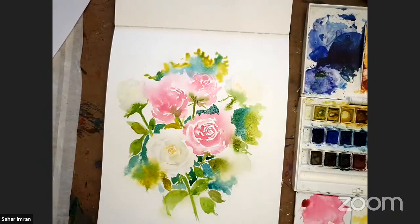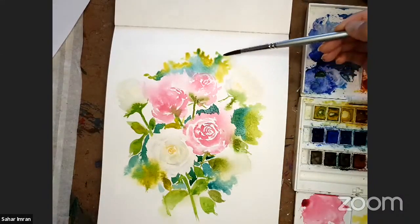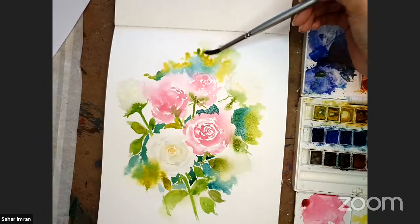I just cleaned my brush with a little bit of clean water, but not a lot of water on the brush. I cleaned it in the dirty water first and then dabbed it again in the clean jar and patted it on the kitchen towel so that it does not have a lot of water, and so that it doesn't make very hard lines here, just spreading it out.